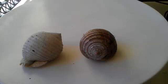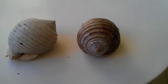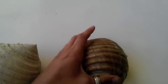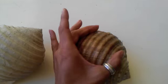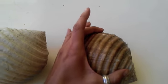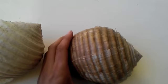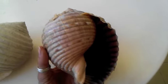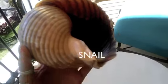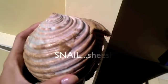Gross. So here's the shells we found, and when I found this one right here, all I could see was this much of it, and it was buried in the sand. And I tried to get it, because I knew it was something, and I couldn't get it, and I kept having to dig, and go deeper, and deeper, and finally I was able to pull it out. When I pulled it out, there was a big, giant slug inside. Here, let's see if I can get it in the light. A big, giant slug inside.